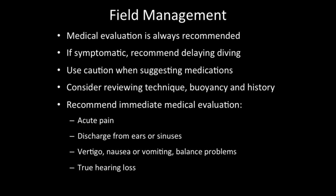Now, if you have a diver that surfaces with the following symptoms, please get them immediately for a medical evaluation. If they're complaining of acute pain, or discharge other than blood from the ears or sinuses, they should be seen right away. Certainly true vertigo, nausea or vomiting, or balance problems, they need to be seen right away. The same thing if they're reporting a true hearing loss. Don't hesitate. These folks, no kidding, need help right away.